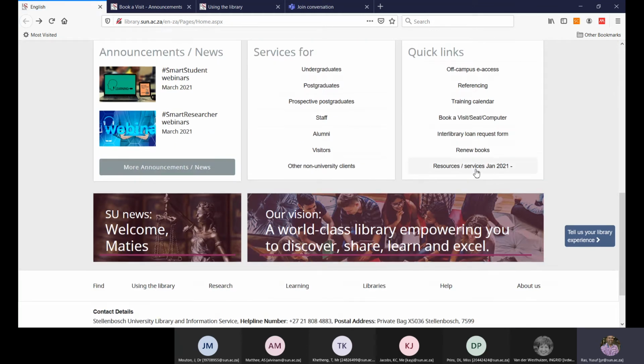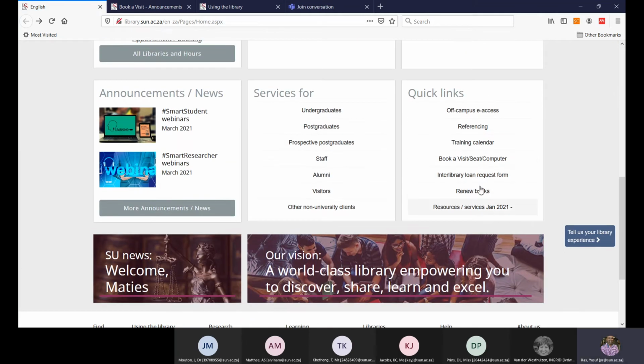More under quick links. There's an option if you have books out, you can renew your own books. There's also, this will take you, I think, to the guide under referencing. If you have problems with referencing, you don't know how to reference, you can use this link over here.